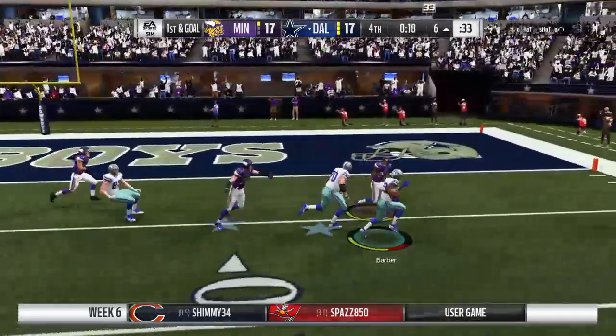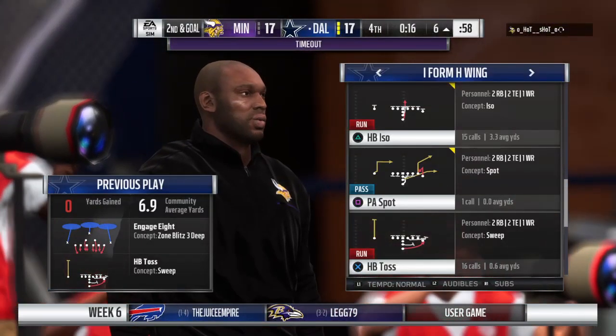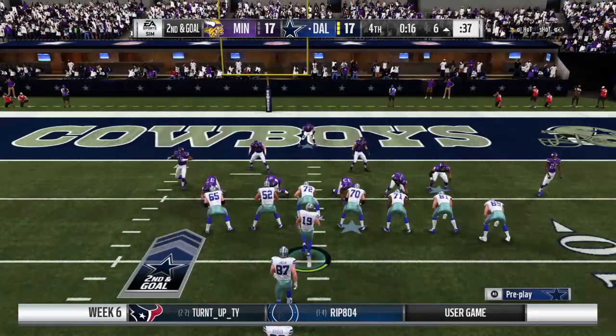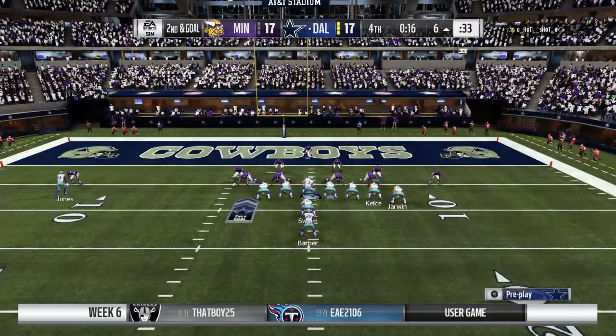Now they'll run it on the toss. And he is met at the line of scrimmage, and he goes down right there. And play is stopped here. Timeout. It's the defense calling the timeout here. As they get it with 16 seconds remaining on the clock.